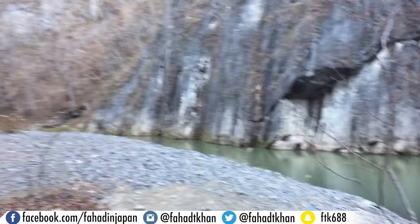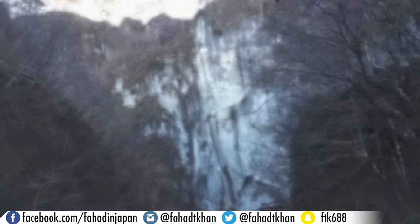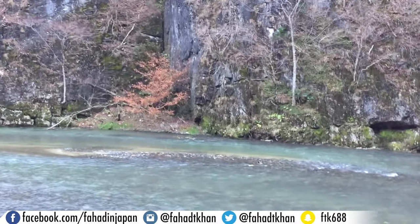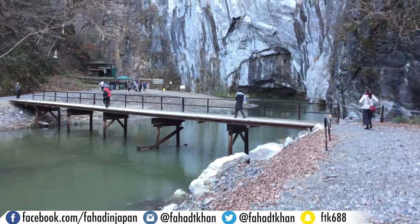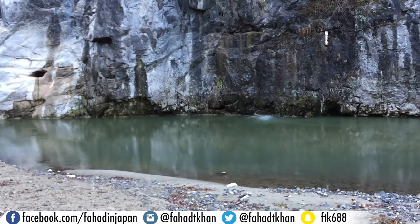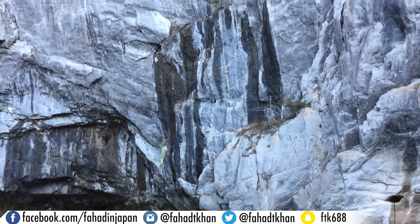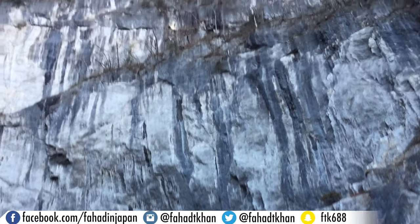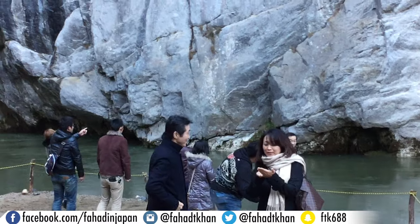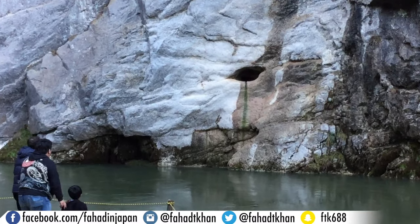Looks really amazing in person. And check this out. Definitely a very awesome place to visit, dude. It looks like they're trying to throw the rocks into that cage. Not doing so hot.